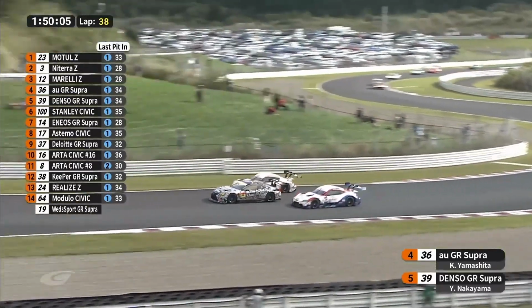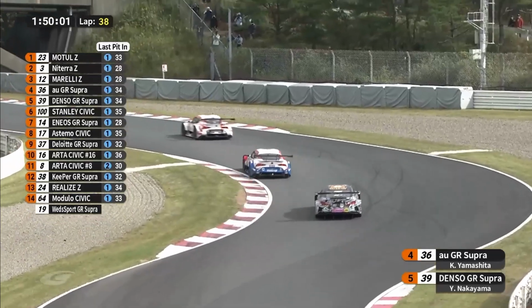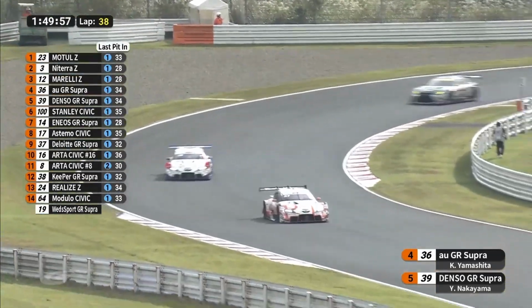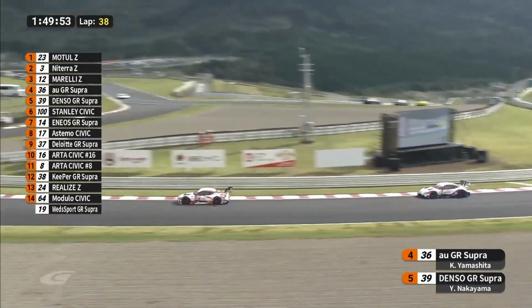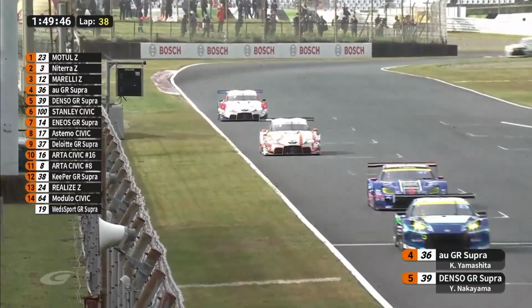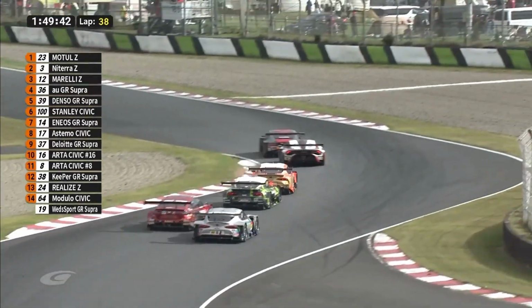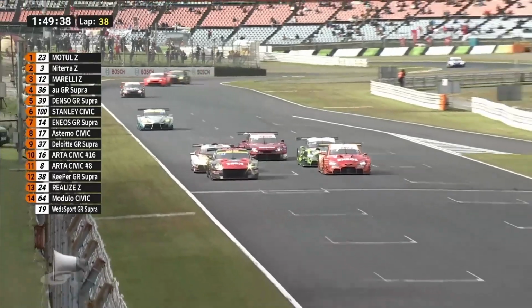In Super GT, it's not about what you do when you win, it's about what you do when you don't. But round the outside, this is going to be tricky to get past the Lexus. There was a little bit of door banging, I think, as there went Kenzie Yamashita up the inside. Nakayama had to bail off the throttle. I think there was a little bit of paint trade there between Yamashita and Morionita. So it's the 36 still with the advantage over the 39.